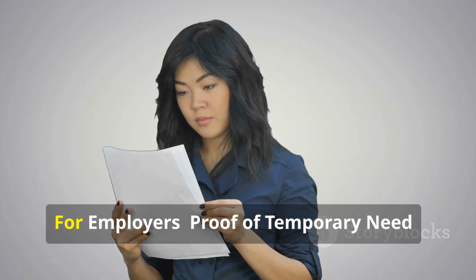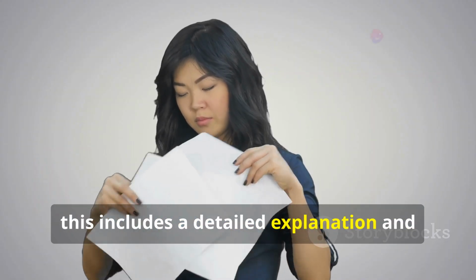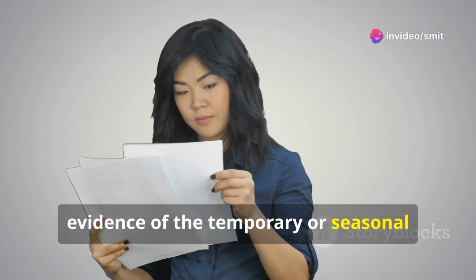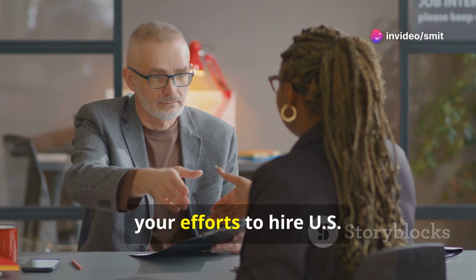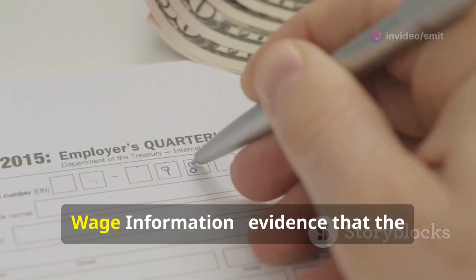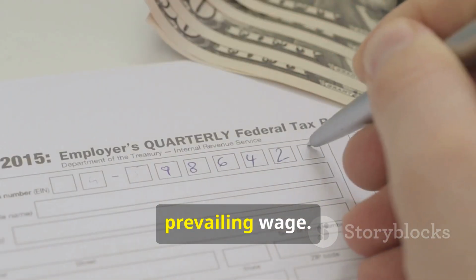Documentation required. For employers, proof of temporary need. This includes a detailed explanation and evidence of the temporary or seasonal nature of the job. Recruitment documentation. Records of your efforts to hire U.S. workers. Wage information. Evidence that the wages you offer meet or exceed the prevailing wage.